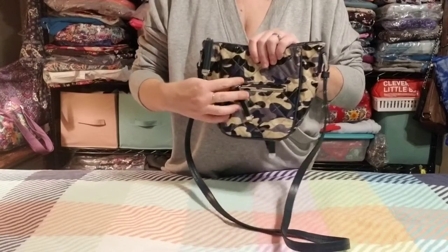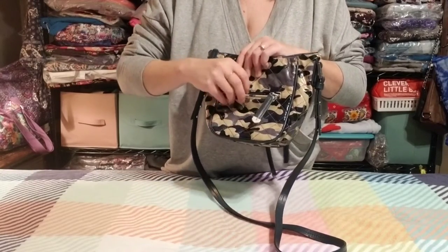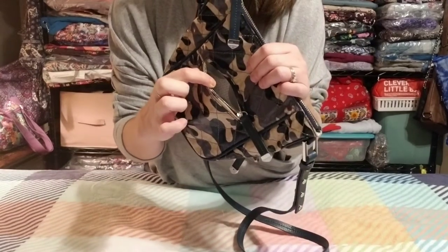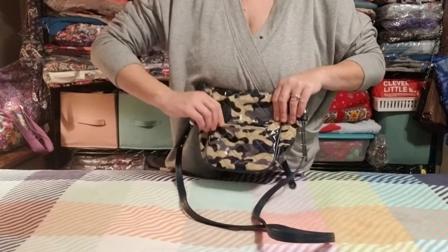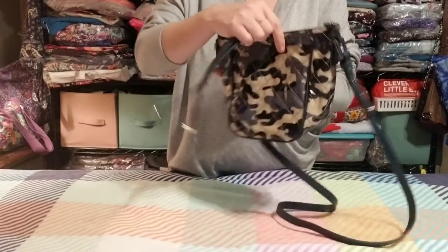And like I said, I'll probably never, ever use this, but I just got it because it was so cheap and I had to have it. The front has this little itty bitty teeny tiny pocket, and I tried it. You can barely fit like a card in here, like a credit card or something. No pockets on the back.